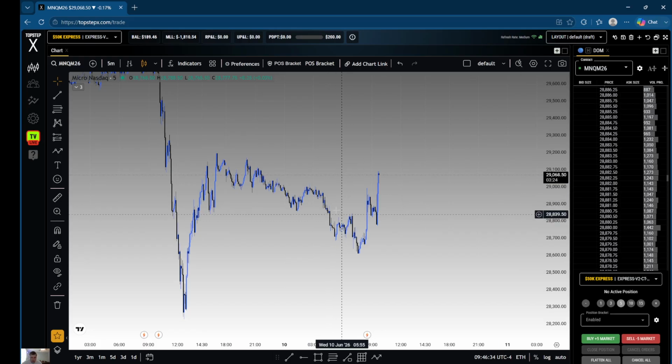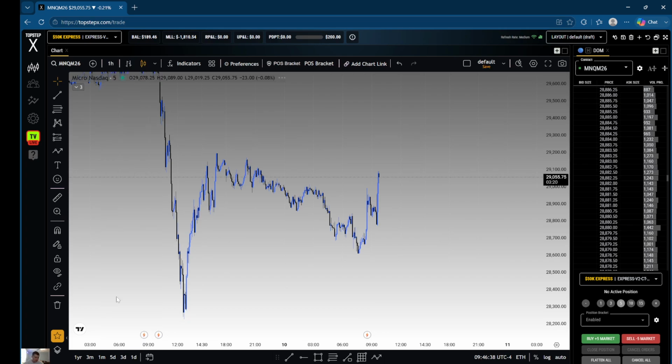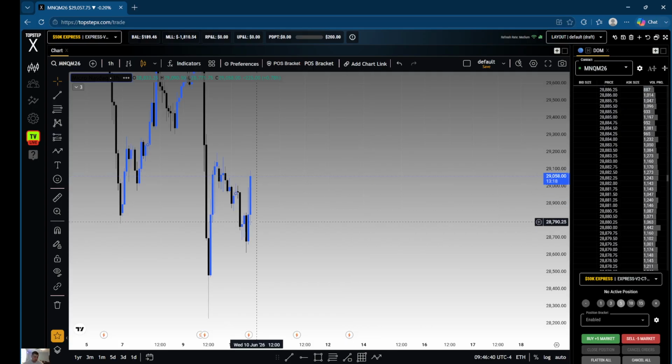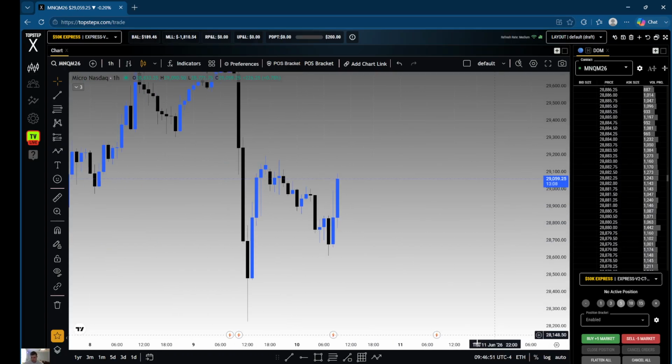So we're still running up. The 1 hour looks like it's gonna close bullish, okay? Because remember, there's a move up, a move down. That's a 1 hour high. Right here.